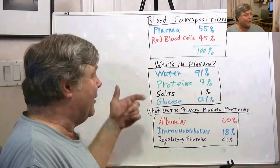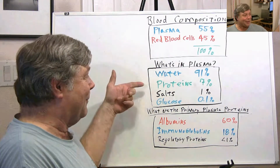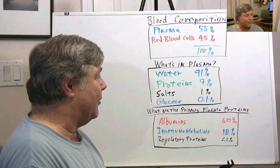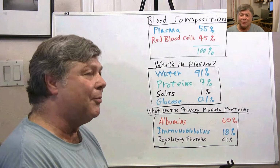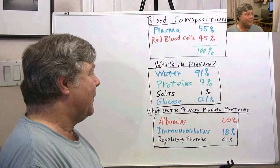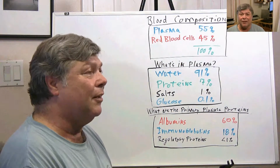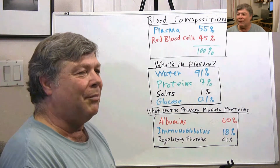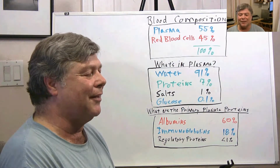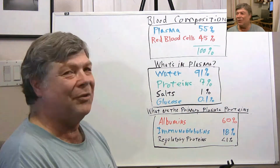So what's in the plasma? Well, it's 91% water, and water is a big deal. We're going to be talking about that. Proteins make up 7% of the plasma. And there are salts. Of course, table salt, we're all familiar with, is one of the primary salts. It's sodium chloride. And then glucose, which is the sugar, which is the fuel for the body. That's 0.1%. And we talked about glucose in detail when we talked about diabetes, so I'm not going to go into that right now. But let's talk about the plasma proteins.